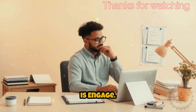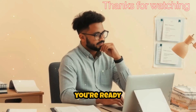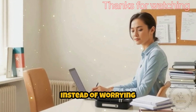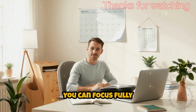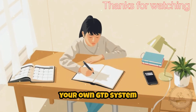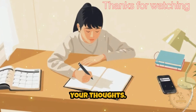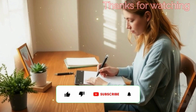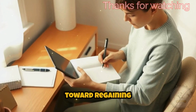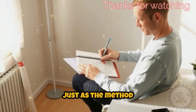The final step is engage. With everything captured, clarified, organized, and reviewed, you're ready to take action. At this stage, you trust your system to tell you what to do next. Instead of worrying about what you might be forgetting, you can focus fully on the task in front of you, confident that your system will prompt you when it's time to shift gears. Setting up your own GTD system starts with a mind sweep, a dedicated session where you write down everything occupying your thoughts. It can be eye-opening to see just how many things are swirling around in your head, but getting them onto paper or into an app is the first step toward regaining control. Once your capture is complete, you'll clarify, organize, and review, just as the method describes.